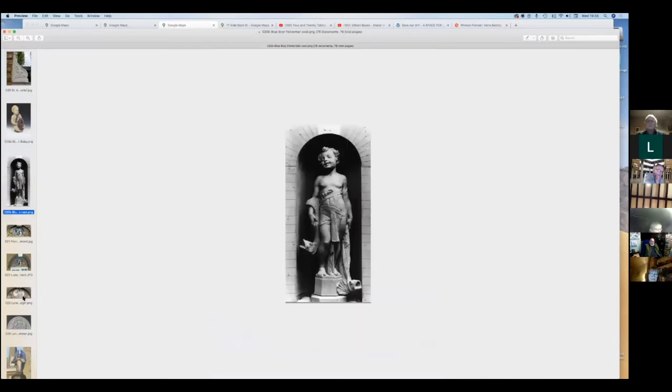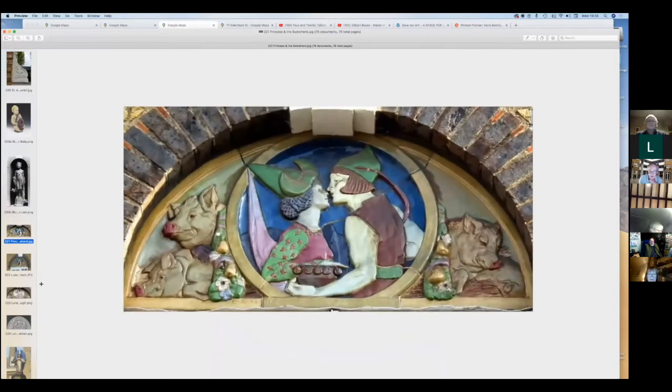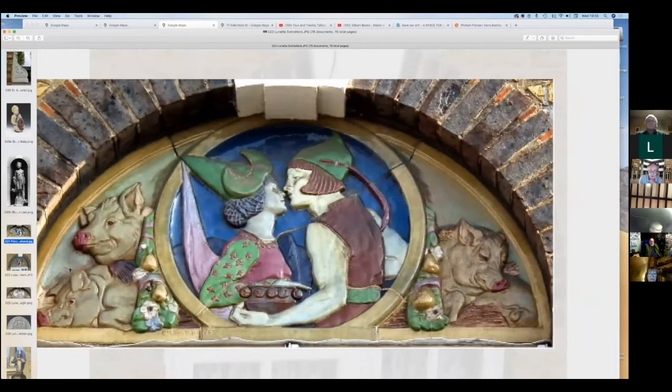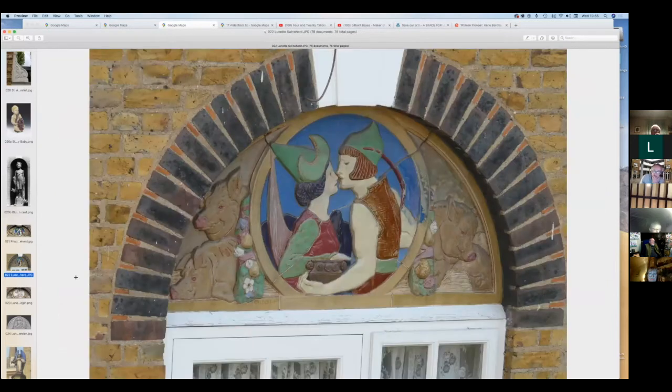We might skip that one. Now this is another, as you walk around, there's another, this is the Princess and the Swineherd. Even at 80 years old, the color is still very vivid. We move to the next one. Yeah, so that's just another view of the same thing.